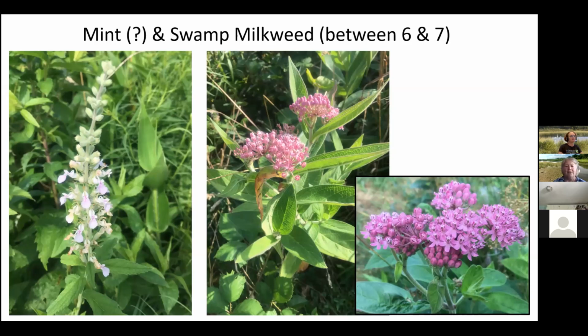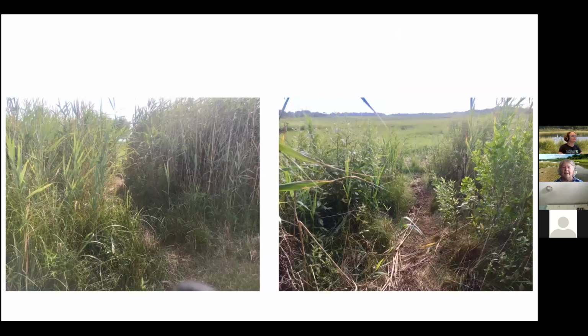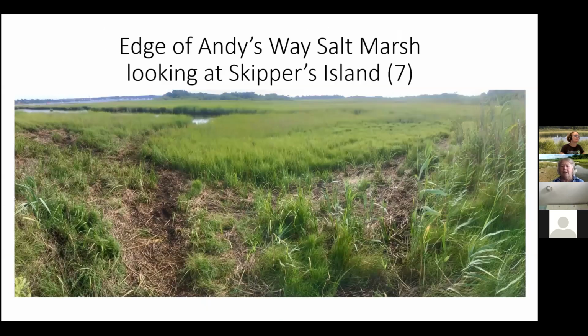And finally, you get to the end of this path, and there's a little path that goes through the Phragmites and the reeds, which you're seeing here on the left. And you go through that path, and you start coming out the other side, and suddenly you are on the edge of the salt marsh. You've left the grassy path and come out, and it's all Spartina and various marsh plants and mud and low water and what have you.